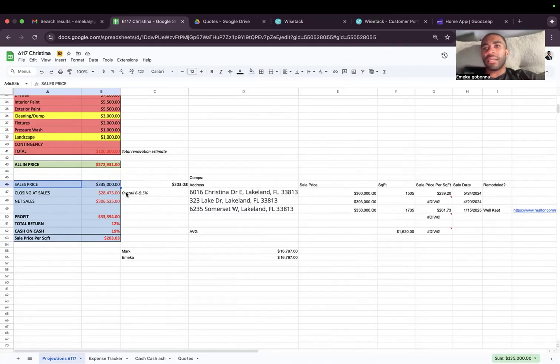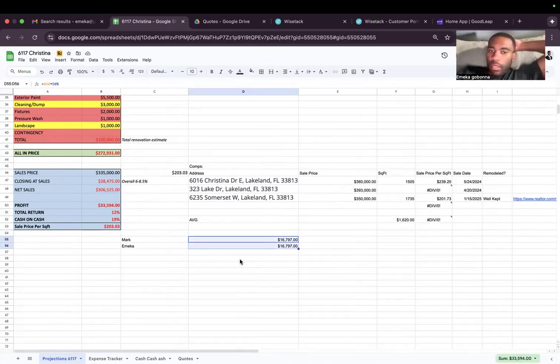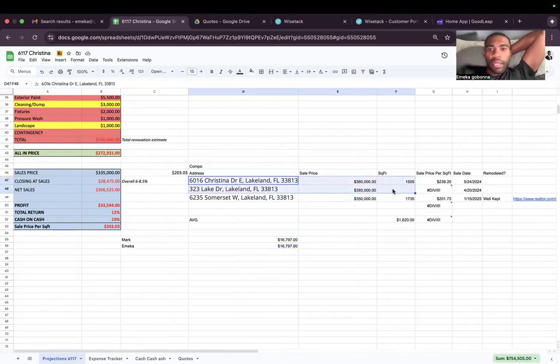On average, people are asking about 1% discount from the listing price. Realtor, who's pretty good, also said that people are most likely going to ask about 10 to 15 off. So with that in mind, I'm assuming the most, so 15 off. Closing cost at sale, 8.5%, which I feel is safe. Net sales, and then 50-50, right? He helped out with the down payment, etc. Good profit, 8 months. Here are just some comps that I base it off of, which obviously look good.